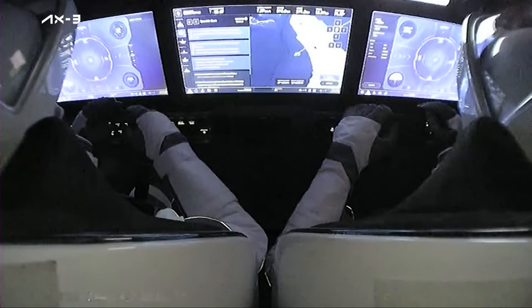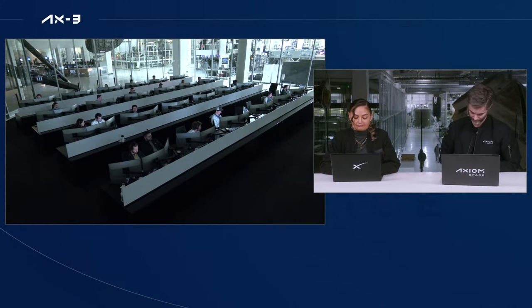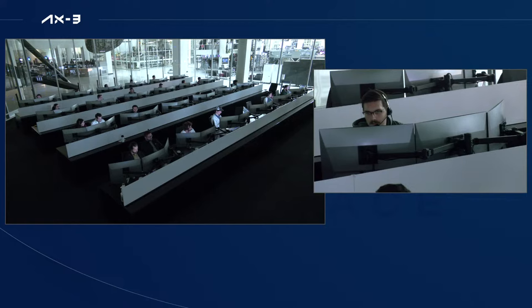Dragon, SpaceX, deorbit burn complete, performance nominal, nose cone closure is initiated. Copy all, SpaceX.